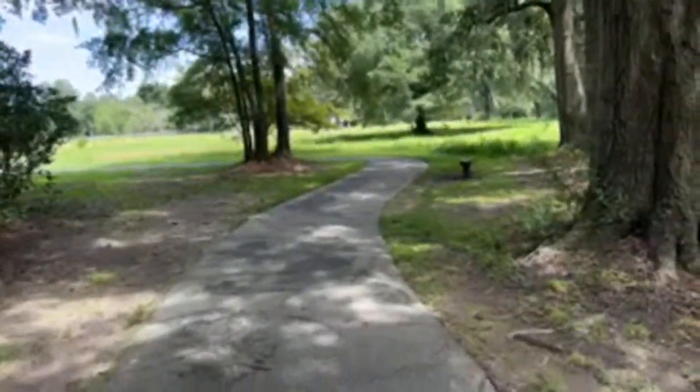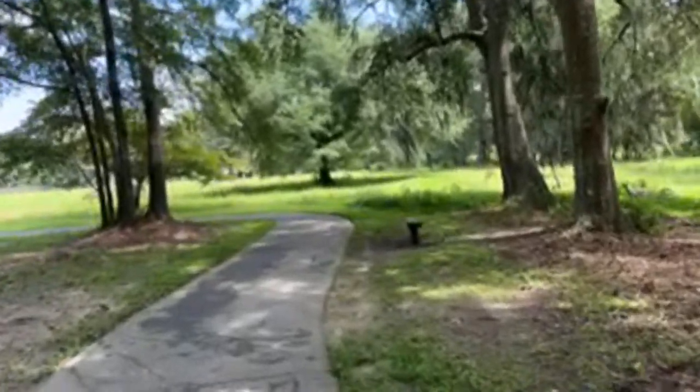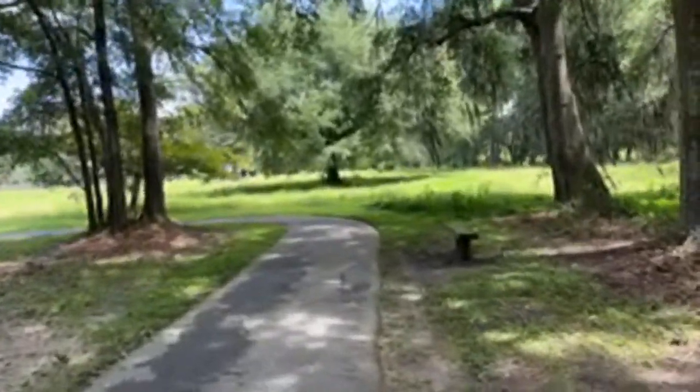So she sold this probably in the 1980s. And then, okay. So this is the original settlement site where the English settled here in 1670.